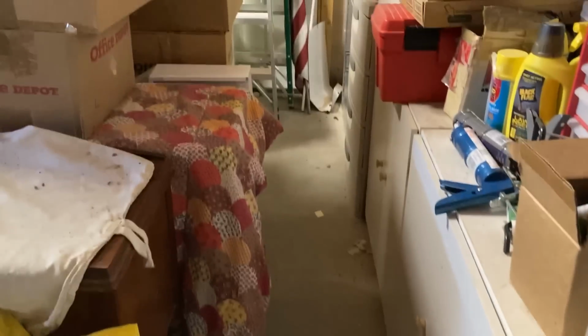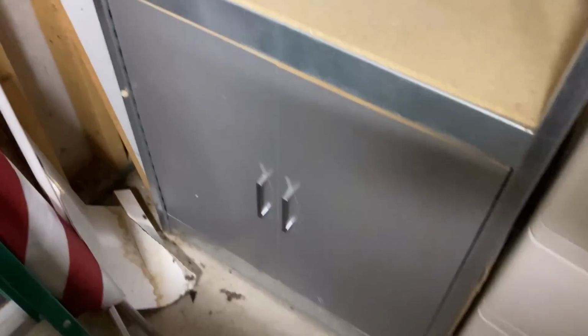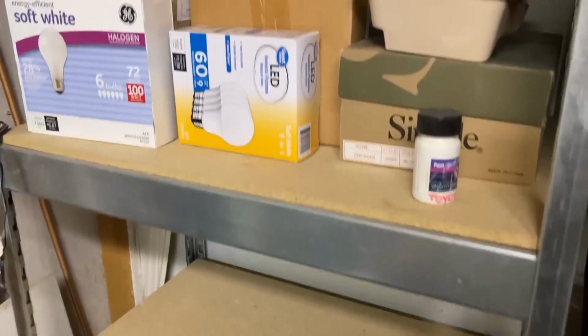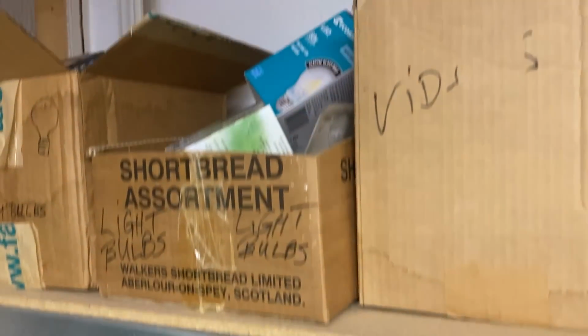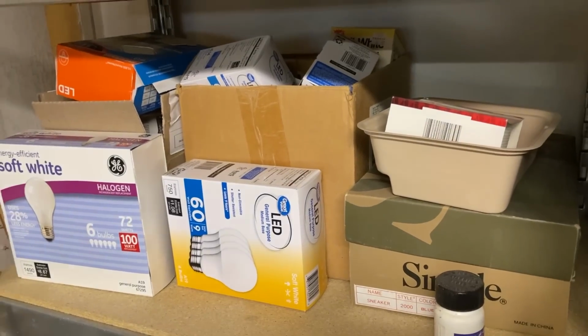And out in the garage here, I kind of cleared a little pathway. So this was kind of the area I was working in. I wouldn't have been able to film it anyway. So I found this nice cabinet with tons of light bulbs. 6 boxes of light bulbs. Plus there's another box on the washer.